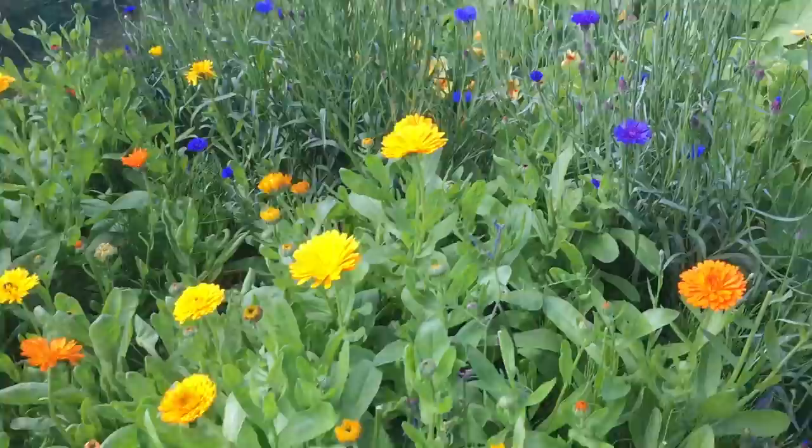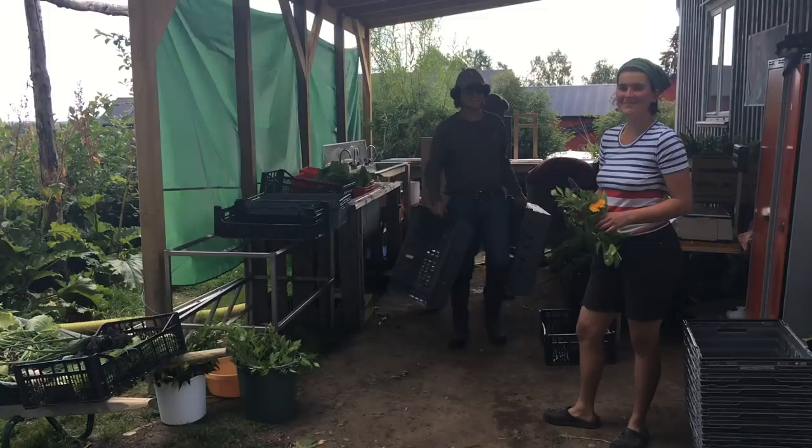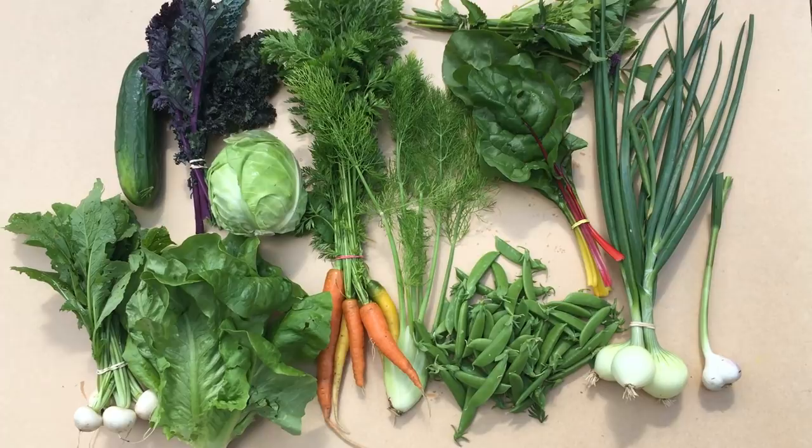These are all edible flowers we grow for adding to the salad bags. Veg team, we've got more beautiful boxes. This is our small share that goes out for 15 euros. What have we got?